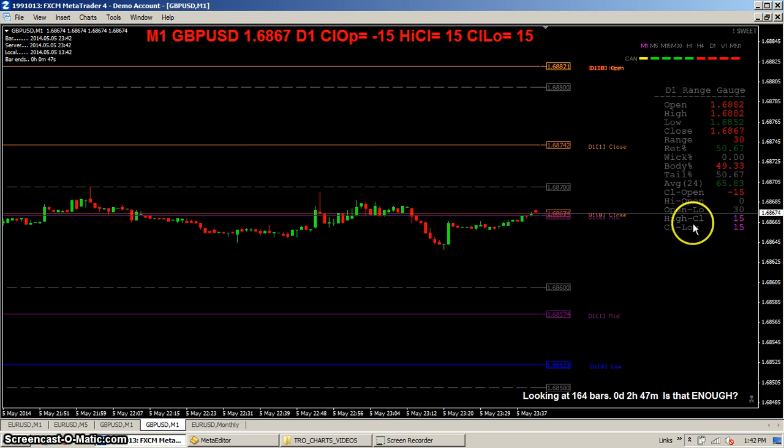The range gauge just tells me about what's happened during the day. And so right here I can see that we're 15 pips above the low of the day, the current low, and that could always go lower. And so we've got month is red, the week is red, and the day is red. So to me, the bias says only take short trades.